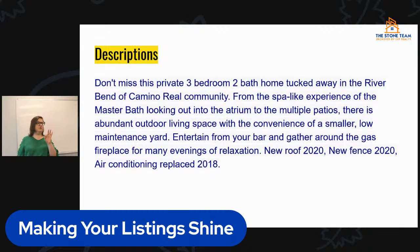Don't miss this private 3-bedroom, 2-bath home tucked away in the river bend of Camino Real community. From the spa-like experience of the master bath looking out into the atrium of the multiple patios, there is abundant outdoor living space with the convenience of a smaller, low-maintenance yard. Entertain from your bar and gather around the gas fireplace for many evenings of relaxation.